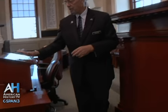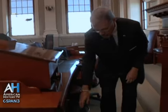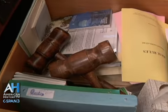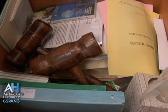When the speaker moves an item, he uses a gavel to move that item. It's a wooden gavel, and very often the speaker will be a little too aggressive and break the gavel. And because business cannot be conducted without a gavel, the clerk of the House, who stands here, is prepared with additional gavels in her drawer.